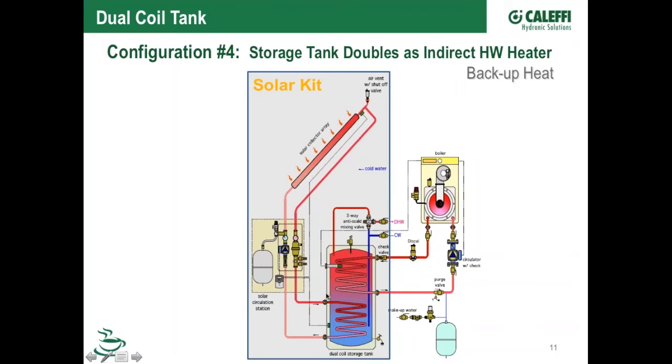You would need a backup source or have the element. In our 120 version, we do offer the element that goes right in here between the two coils inside the tank. We've got the heating element, so you can use it as a triple function. Now you've got your domestic water, you've got your two coils as well as your resistance element as your backup.